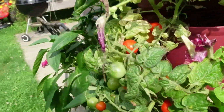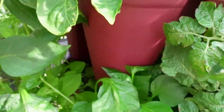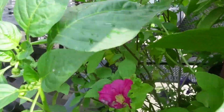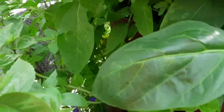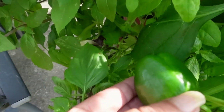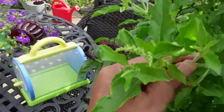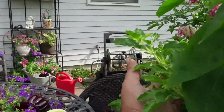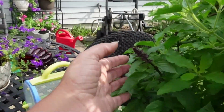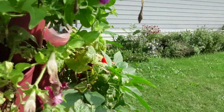Oh, and the mini bell peppers. Multicolor one. More cinnamon basil. I also broke off some more peppers. Holy basil in here, which I think this one is the holy basil. And I want this to flower so I can get seeds from that. So that's another thing, I'm starting to save seeds.